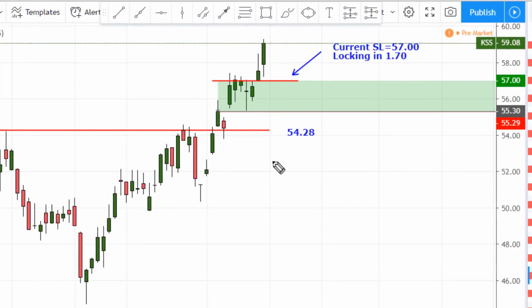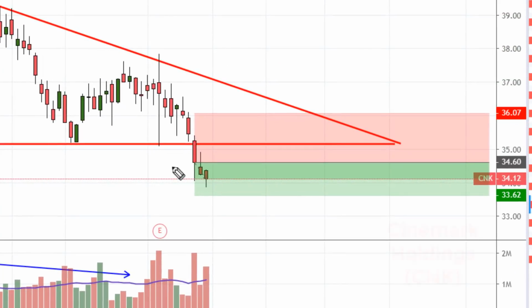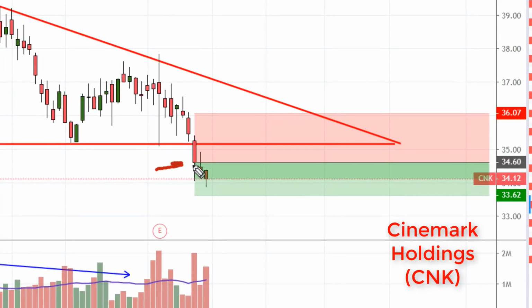Kohl's Corporation also made a really nice bullish candle on Friday right here with a close near the top, moving the stop up to the original first target at 57 to lock in $1.70 on this. We sold Cinemark Holdings on Wednesday at 34.60, stop loss of 36.07, first target 33.62, still holding for this one.